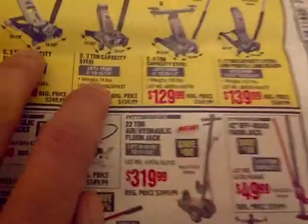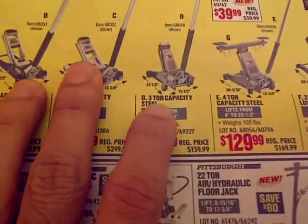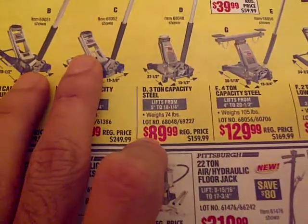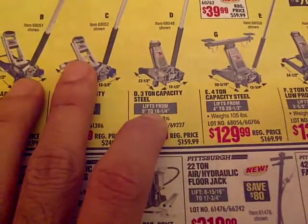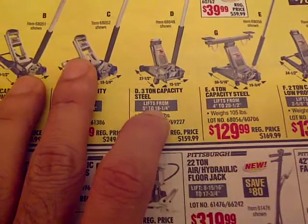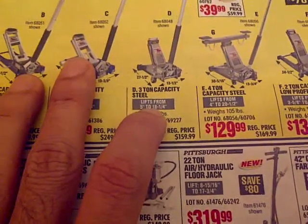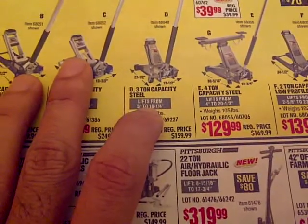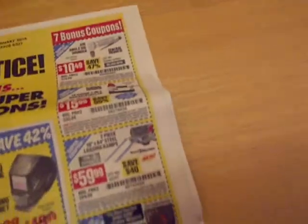Yeah, see, that's what I was talking about. This is a 3-ton steel, but the lifting is different. I don't get that. Anyways, let's see, where is it? Anyway, oh, never mind. I'll let you guys figure that out.